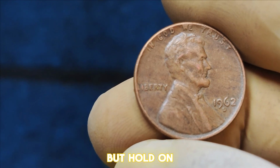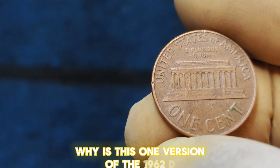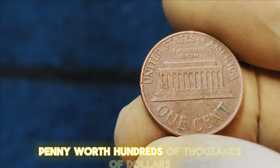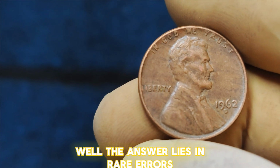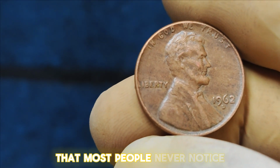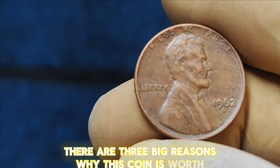But hold on, if more than 1 billion of these coins were made, why is this one version of the 1962 penny worth hundreds of thousands of dollars? Well, the answer lies in rare errors and ultra-rare variations that most people never notice. There are 3 big reasons why this coin is worth insane money.